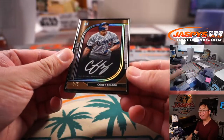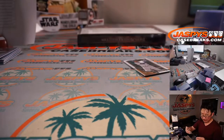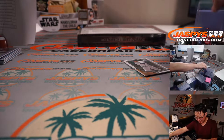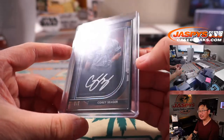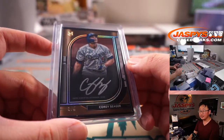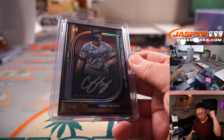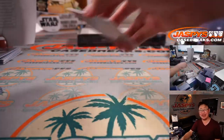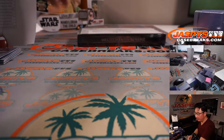It's a 3 out of 5 Corey Seager silver ink autograph. A little Dodger Joe Mojo going to David M. Corey Seager making his way back from an injury. Hopefully he'll be back soon. And is nice. David, all aboard the Big Hit Express. Woo woo! We got to run one of these back. We got to run another one of these back tonight, right? All right, final box. Let's see what we got.